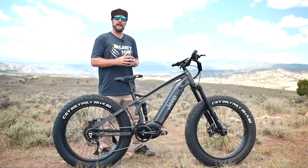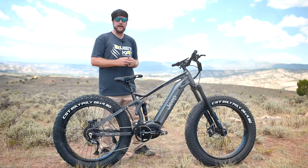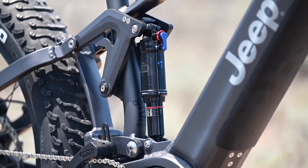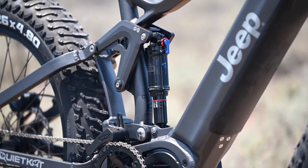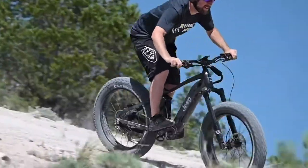Hey, this is Ryan with Quiet Cat, here to show you the all-new Jeep e-bike powered by Quiet Cat. The Jeep e-bike features a FireLink full suspension frame. With 150 millimeters of suspension travel in both front and rear, the Jeep e-bike is ready to tackle any terrain on the far corners of the earth.